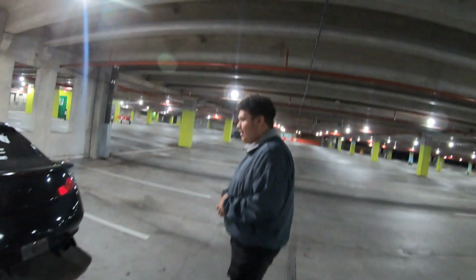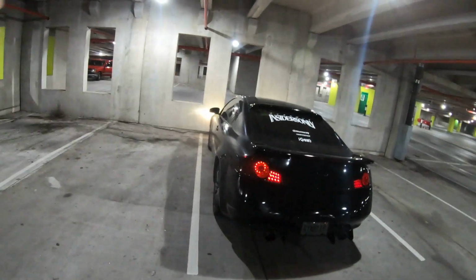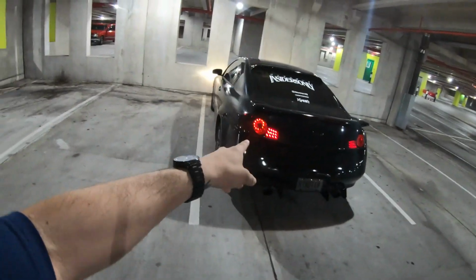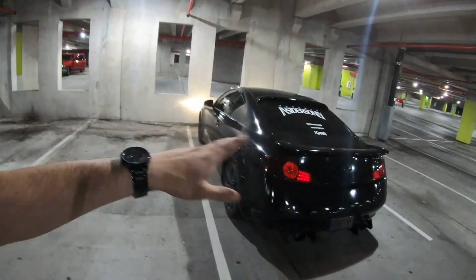Are you gonna be getting it sideways? Yeah. I'm loading tires. He's gonna get it sideways, and we're gonna get to see the differences between the way this car slides versus the way mine slides, purely based on, since they're the same car with different drivetrains.